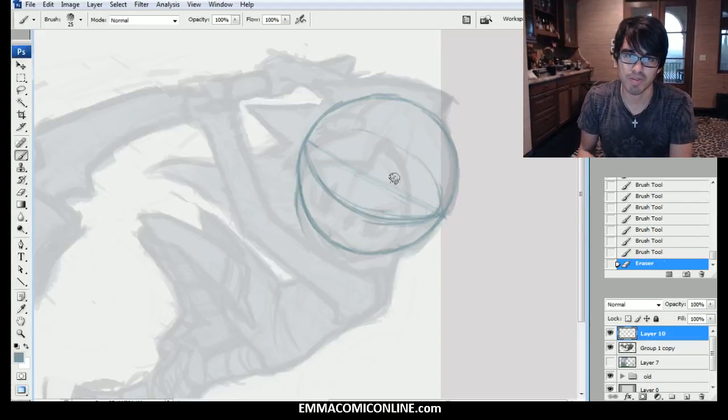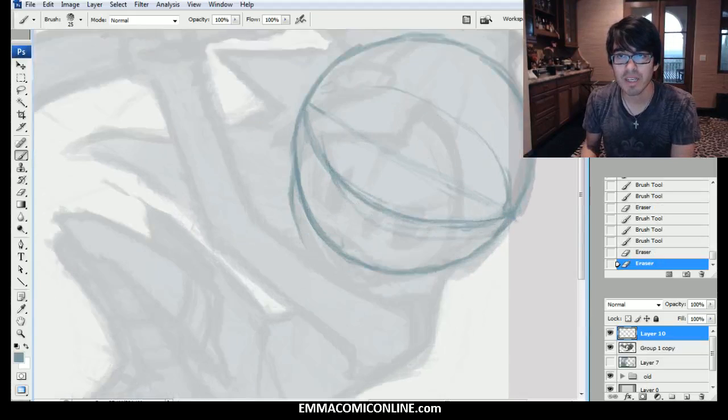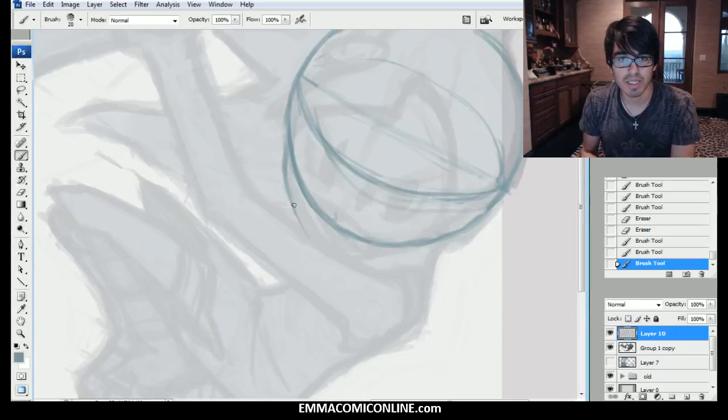And I always got confused by that because sometimes I'd be like, oh, where's the middle? I think it's like right there, and it'd be kind of off. So don't forget, your ellipse, if it's in the center of the circle, will always meet at the center point, center line. Okay? So let's go ahead and draw in the rest of Emma's head here.